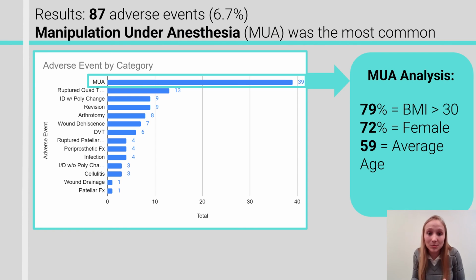Helping a patient to improve BMI prior to surgery may be the one way you can help them to get the best outcome possible for their knee replacement, especially if the patient is female and around age 59. Helping the patient and their team to take steps to improve BMI prior to a robotic knee replacement may be a huge step towards getting that rate of adverse events all the way down to zero.